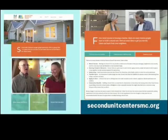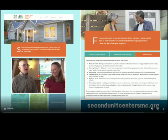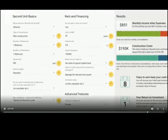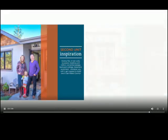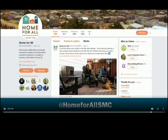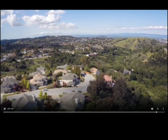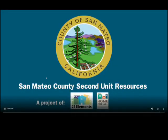For more information on building second units, visit our website at secondunitcentersmc.org to access valuable resources such as a calculator for budgeting, idea book, and workbook. And follow us on Twitter at Home for All SMC. Consider building a second unit and be a part of the solution by creating a home for all in San Mateo County.